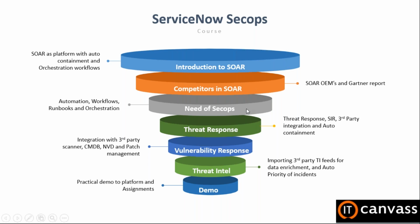Okay. Then comes the need for SecOps. Why do we really need that? We already have ITSM in place. We already have tickets. We already have the incident lifecycle. Then why this additional SecOps? So then we are going to discuss the deep dive details of the need for SecOps.